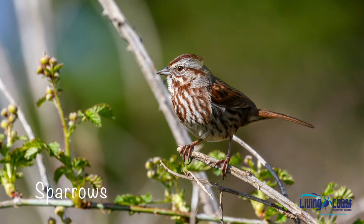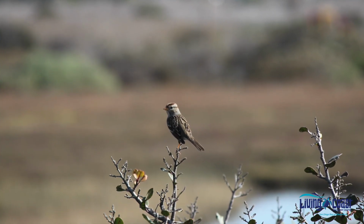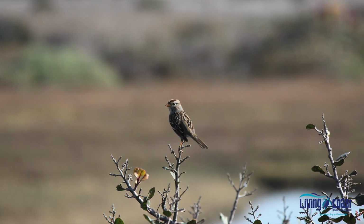Sparrows are a small bird species, with song sparrows being considered a medium-sized sparrow. This means that it is about 4 to 6 inches in length, with a short bill and a rounded head. Song sparrows have a long and rounded tail with broad wings for their size.